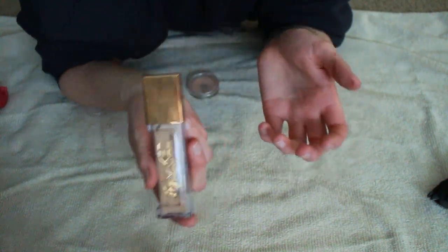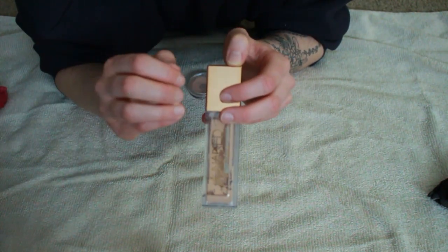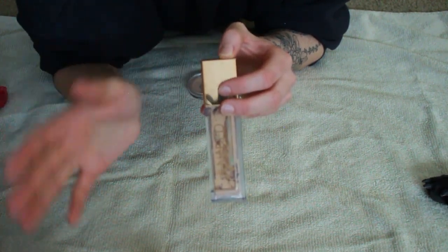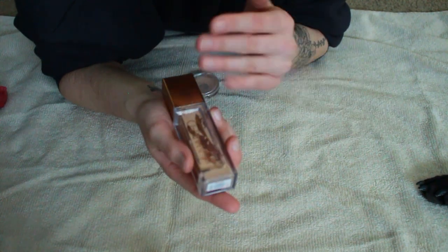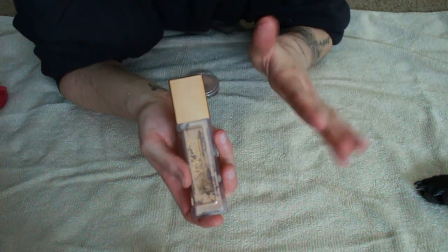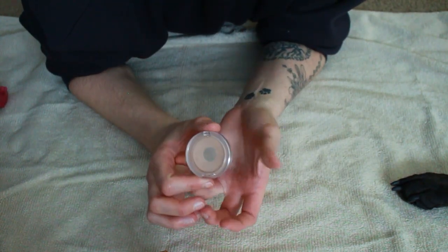It is spendy, so I try to get it on sale, but I am trying to use up the other foundations that I have first before repurchasing this because I know I love this, and I know if I get another one, then I will not touch any of the other foundations. So this is the GOAT. It is champ. It is my favorite of all time. I would highly recommend this if you have skin conditions similar to mine, which is kind of combo-ish. Love it. And then this is just the Pure 4-in-1 pressed powder. I don't use this as a foundation.